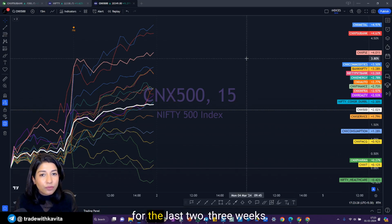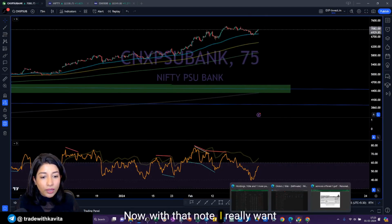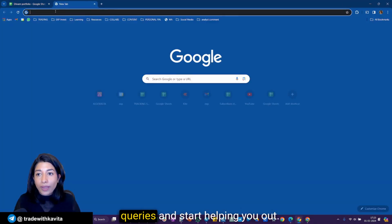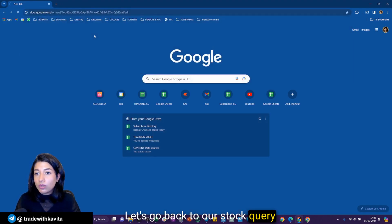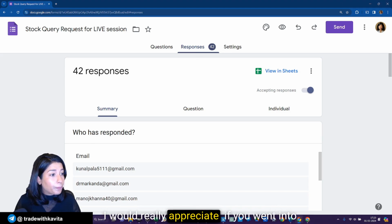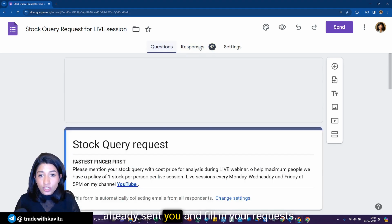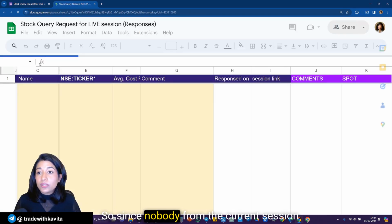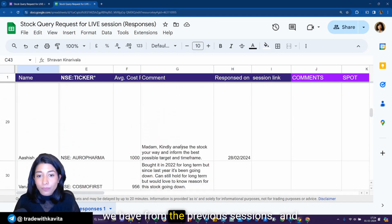The market has been baking for the last 2-3 weeks, I would say, and now it's ready to start rallying again. With that note, I really want to start looking at your stock queries and start helping you out. Let's go back to our stock query requests and look at the responses which have been filled in. I can see that nobody from this session has filled in a response yet. I would really appreciate it if you went into the stock request session sheet that I've already sent you and filled in your requests. Since nobody from the current session has filled in anything yet, let's look at what we have from the previous sessions.